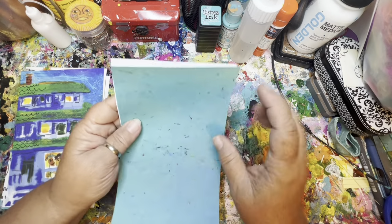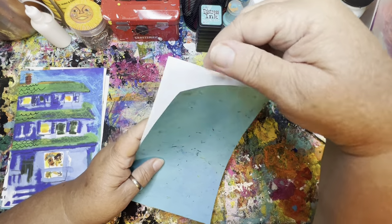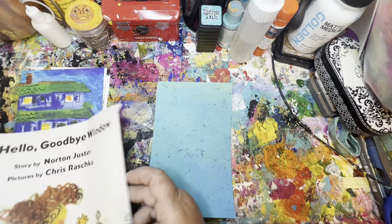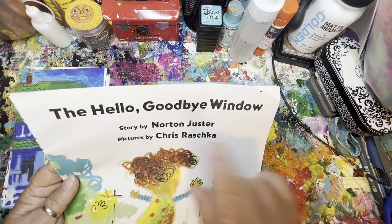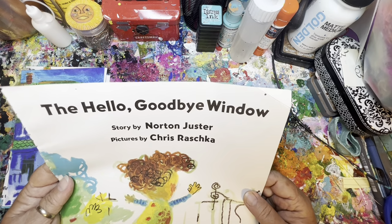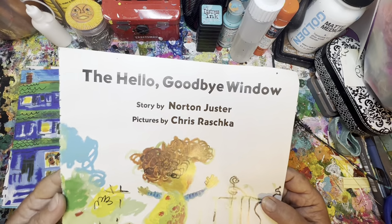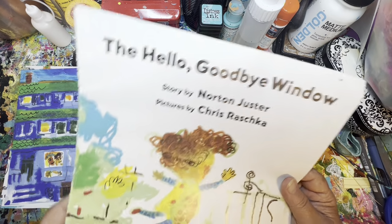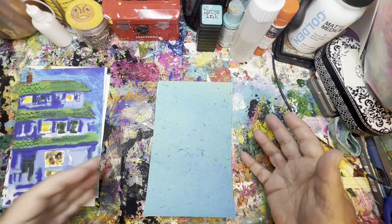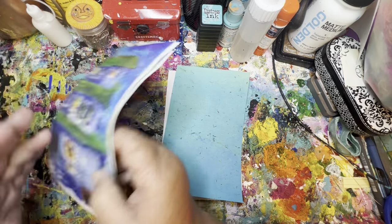I'm going to actually make the pocket, I think, at the top on this middle page and put a huge tag in there that pays homage to the original storyline. Okay, the Hello Goodbye Window, story by Norton Juster, pictures by Chris Raschka. You know, to give homage to the artist that created the book. But in the rest of it, I'm going to create my own little story.